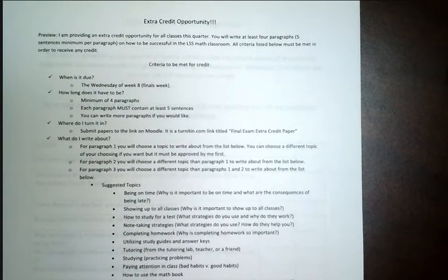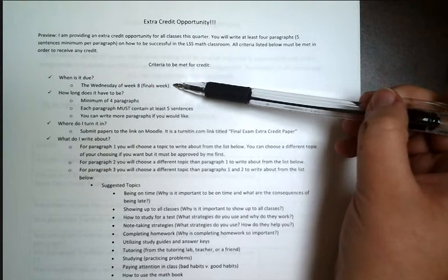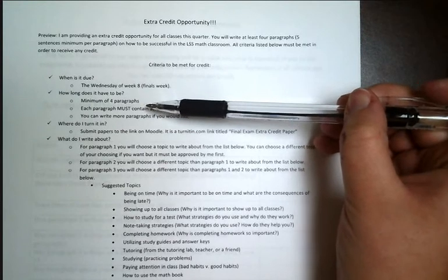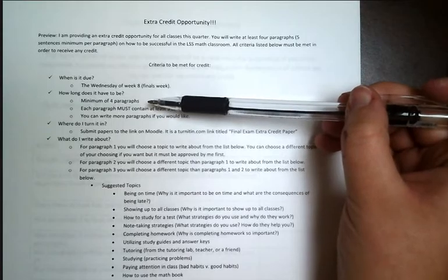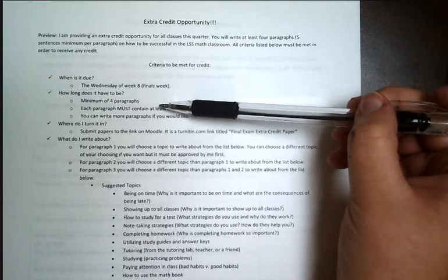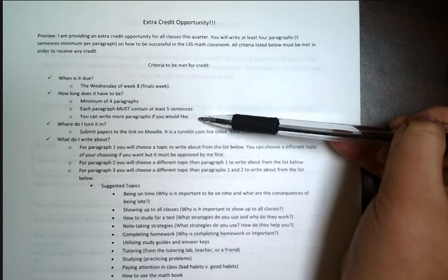Okay, so when is it due? It is due the Wednesday of week 8, which is finals week. Okay, so this upcoming Wednesday at midnight. Once midnight hits, it's closed. Okay, how long does it have to be? A minimum of 4 paragraphs, and each paragraph must contain at least 5 sentences. You can write more paragraphs if you want to, so if you have more topics that you want to talk about, that's great. Go ahead.